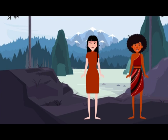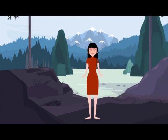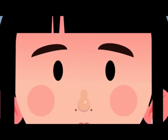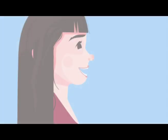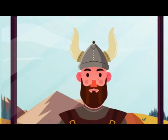In contrast to Bahati's tall frame, Jing's body is small and compact to maximize heat efficiency. Jing developed epicanthic folds, a double layer of fat that protects her eyes from harsh snow blades. It gets so cold, in fact, that Jing's face flattened so that her nose wouldn't freeze off.